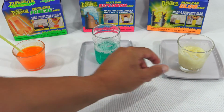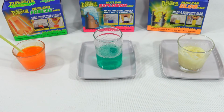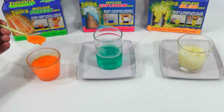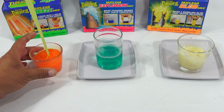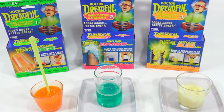Let me retry nuclear explosion. It looks like mouthwash, doesn't it? Tastes like mouthwash. Tastes like a chemical. And then this one, look. The freeze. I'm going to say the freeze tastes the best. Then the blob. And then the nuclear explosion. All right, well, I did all 3.